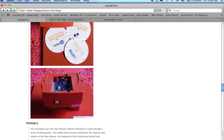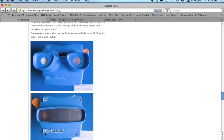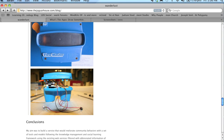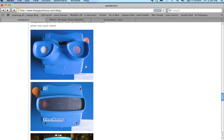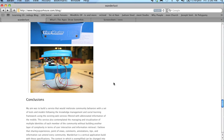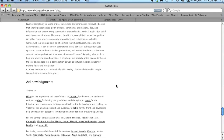I don't know. And then inside that they put the Arduino to control the RFID reader, and they also connected a mobile phone in there, and they used the mobile phone screen to show the information on. So here's what it all looks like. You had the mobile phone showing in one eyepiece, but the mobile phone was connected to the Arduino, and the Arduino is telling it what images to show. I don't know if there's a video of that working. I don't think there is.